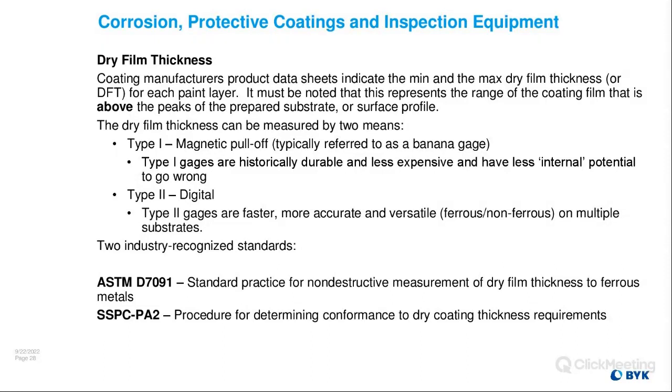Okay. So DFTs can be measured by two types of gauges. I guess there's many means to measure DFTs if we're talking destructive, tilt gauge, etc. But type 1 gauges are classified as magnetic pull-off gauges, typically referred to as a banana gauge. They've been around a long, long time. Historically, they're very durable. Guys bang them, drop them, keep on ticking, as long as you're verifying the accuracy of the gauges. They're less expensive and, quite honestly, much like using a good old sling psychrometer for conditions, there's less stuff internally that can go wrong as opposed to a digital gauge.